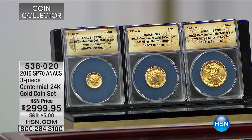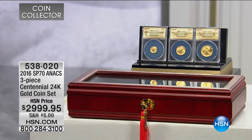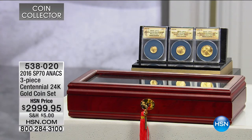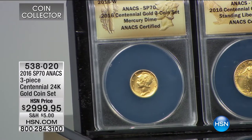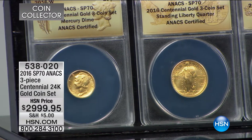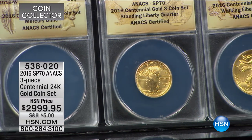Because the Barber Coinage, well, it's very cool and all, very boring. Same front on the dime, the quarter, and the half dollar. What that leads us to is three of the most popular and beautiful coin designs ever released by the United States government: the Mercury Dime, the Standing Liberty Quarter, and the Walking Liberty Half Dollar. The United States Mint last year, to commemorate that 100th anniversary, the centennial of the birth of all three coins, did them again in solid gold.